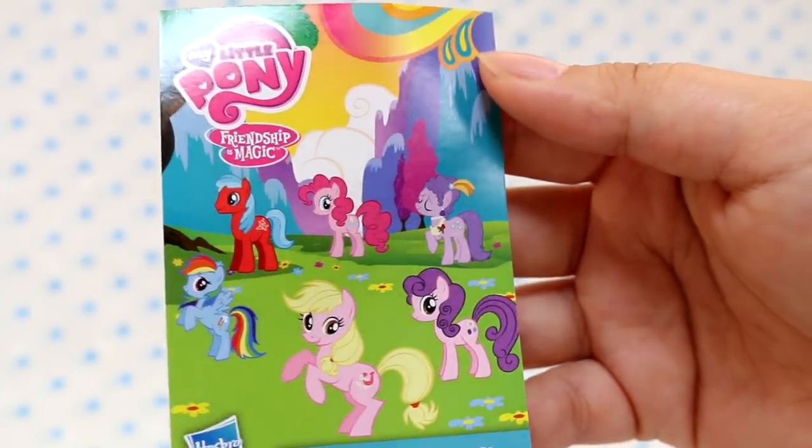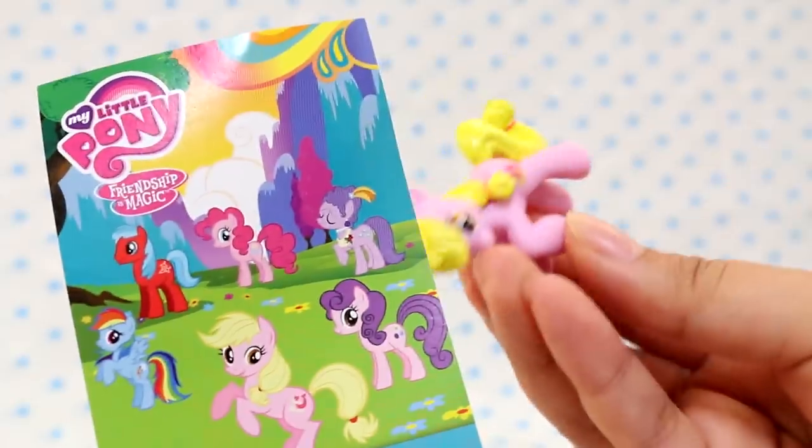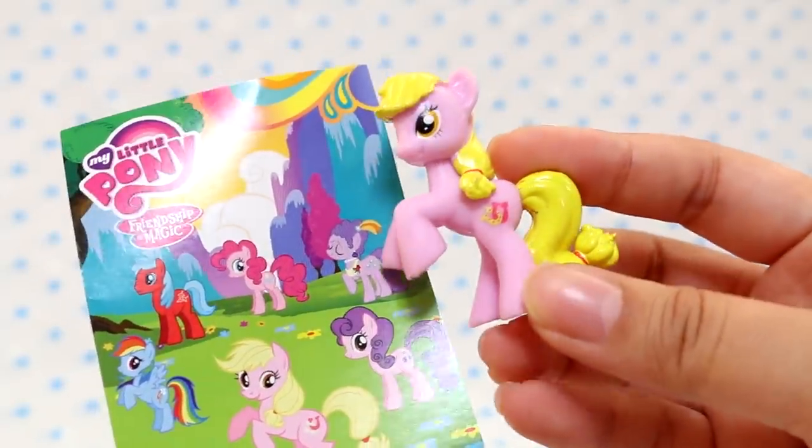So here is Luckette. She is cute. Oh, look it, there's a hole in her foot. Do they have stands for these guys, maybe? Huh. I've never seen that before.